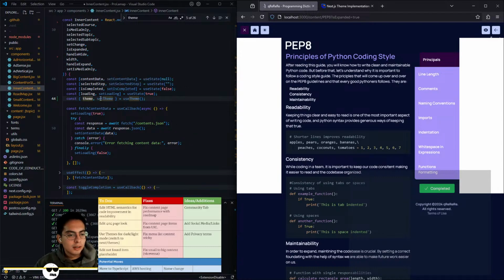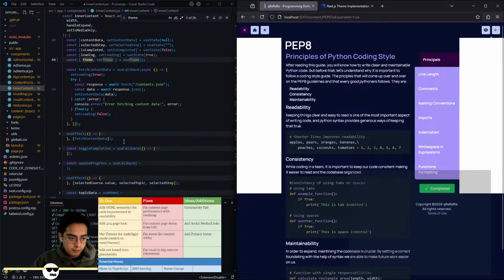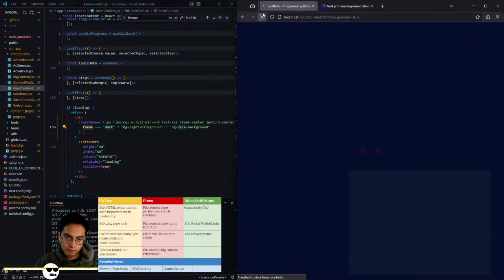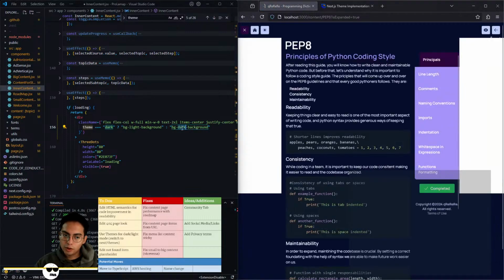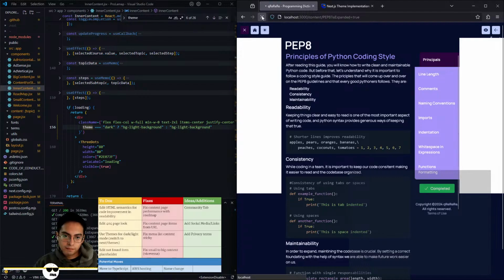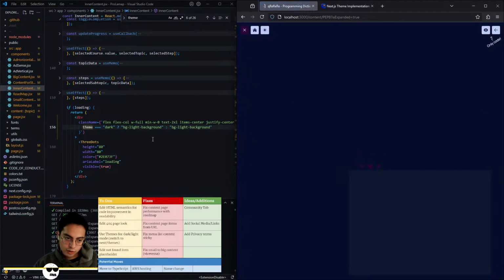Okay. Yeah, it takes some time because how do I know this? Theme is equal to dark? No, because it doesn't know that it's equal to dark, so it goes to the second one where it doesn't equal dark. Now, if I go and I use light, it takes some time, so it uses light.